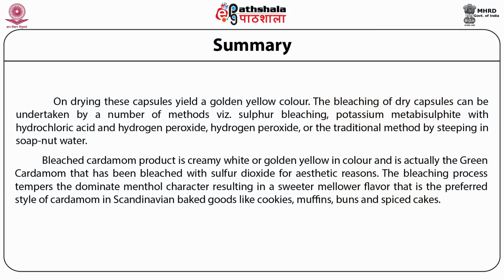Bleaching of fresh capsules is undertaken by soaking for 1 hour in 20% potassium metabisulfite solution containing 1% hydrogen peroxide solution to degrade the chlorophyll. On drying, these capsules yield a golden yellow color. The bleaching of dry capsules can be undertaken by a number of methods, which includes the sulfur bleaching, potassium metabisulfite with hydrochloric acid and the hydrogen peroxide, or the other traditional method by steeping in soap nut water.